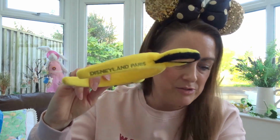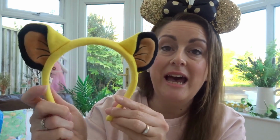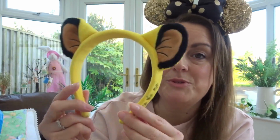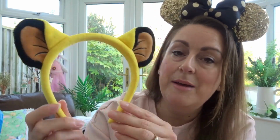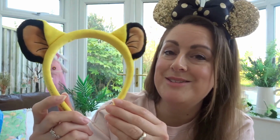These were back in 2018. We've also got the Lion King, and I absolutely love them. They actually do have Disneyland Paris written on the side. I don't think the Halloween ones did, but these Lion King ones do. And actually, I have seen these more recently in the shop, so I think you can still buy, as far as I'm aware, certainly from our last trip, I did see them, so I think you can still buy these.